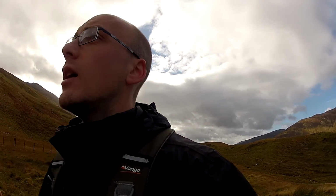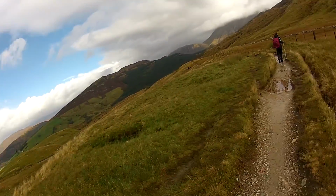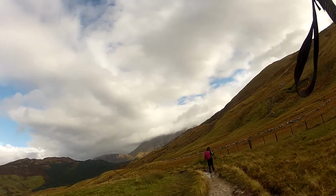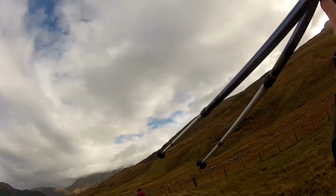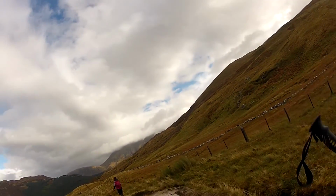However, I think what we can see in front of us now is Ben Nevis. I think, because you can't see the top of it, and it's usually the top that gives it away. But that is what we're seeing. This thing in the clouds over there could very well be Ben Nevis.